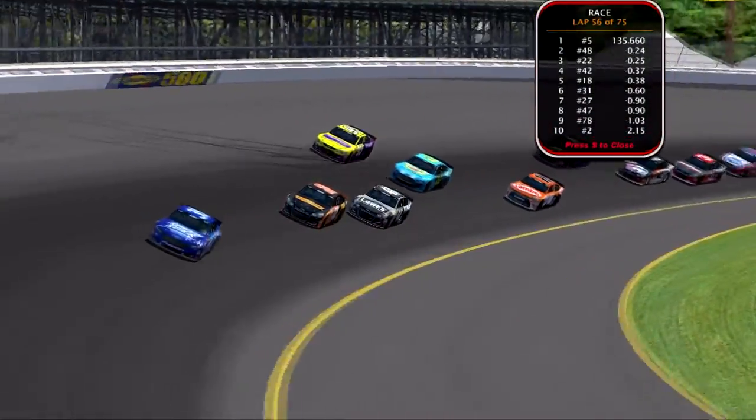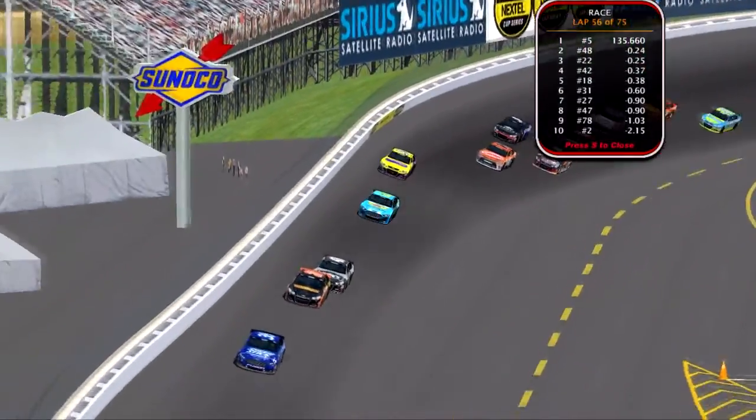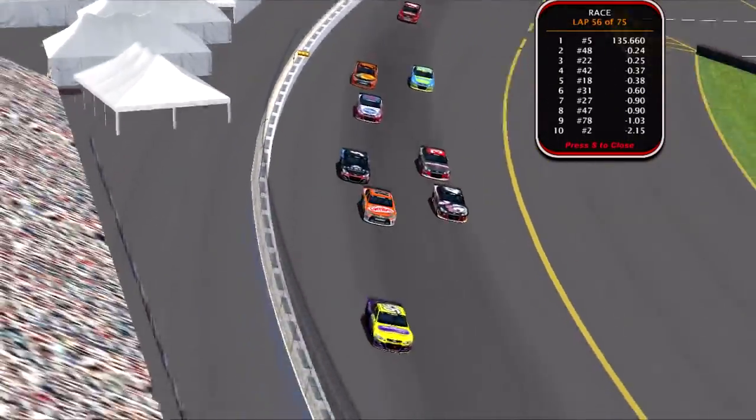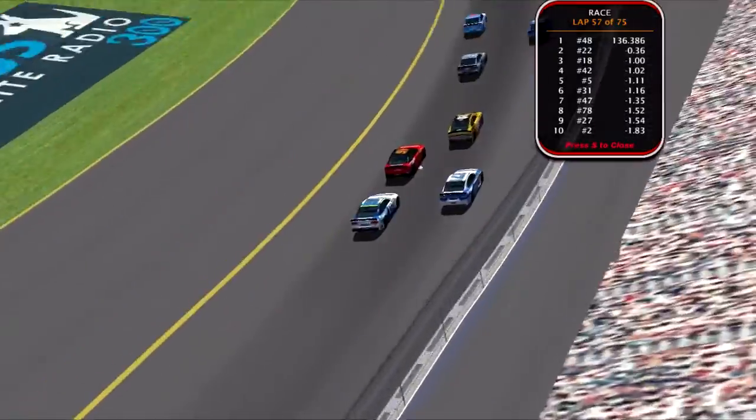Gabe Williams in second, he's on the apron. Gardner slides up the track trying to give room. And the 22 still running in second. He didn't really gain or lose anything there, but that did really cost a lot of time. The caution is out on the track yet again, and we've got another wreck.